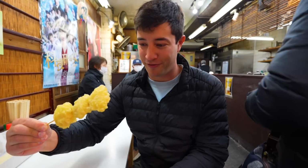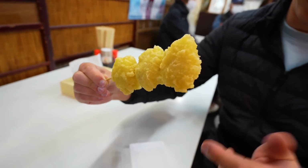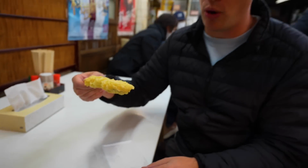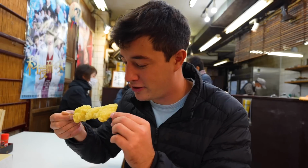So tempura, fried, and salted. You can see a little piece of fish on the inside, and apparently these are pretty bony, so it takes quite a technique to make sure there's no bones in it. Let's try.